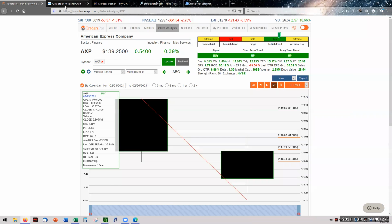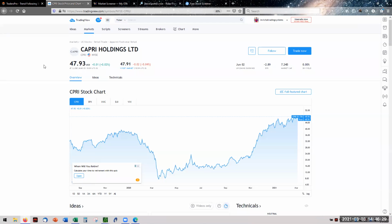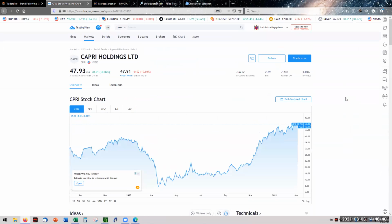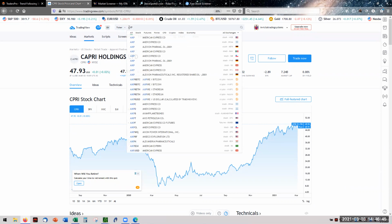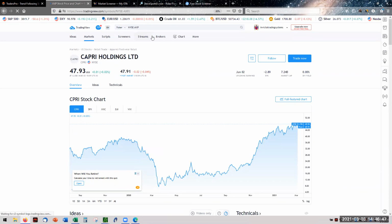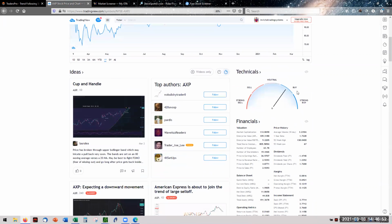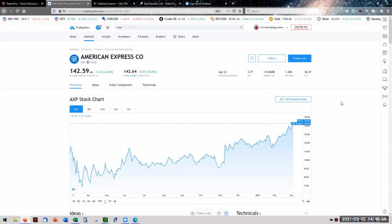Another place to go is TradeView. Here's Capri, and in TradeView, we have an uptrend, which is good. So let's see what happened with American Express. And American Express comes in, and it's an uptrend. So now I have a conflict. The indicators say down, the evaluators say up.